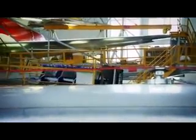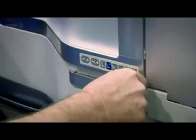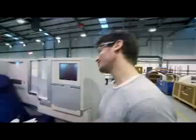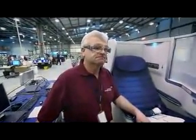Once removed, Victor X-ray seats are sent to the interiors workshop to be reupholstered and put through their paces by veteran seat tester Mark Jago. So is it your job then to sit in this chair, watch a few films, play a few games and then say, yes, we're good? It's a terrible job, but somebody's got to do it.